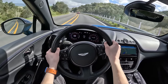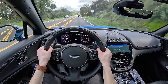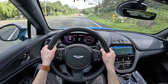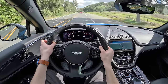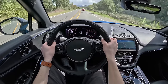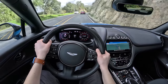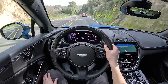Of induction noise and noise from those turbos, man. I don't know that I've ever been in another SUV that just rips off gear changes like this car. It's unbelievable. Such a grunty, angry noise from this thing too. Not a ton of noise. I mean, it isn't the loudest thing in the world, but it sounds pretty good here inside the cabin.